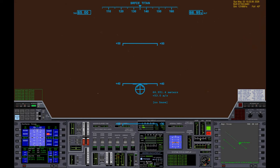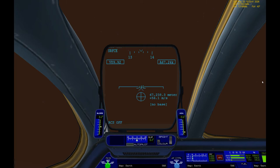All right, time for more speed. Let's go up to 90 meters per second. Just broke 200 miles an hour. Very nice.